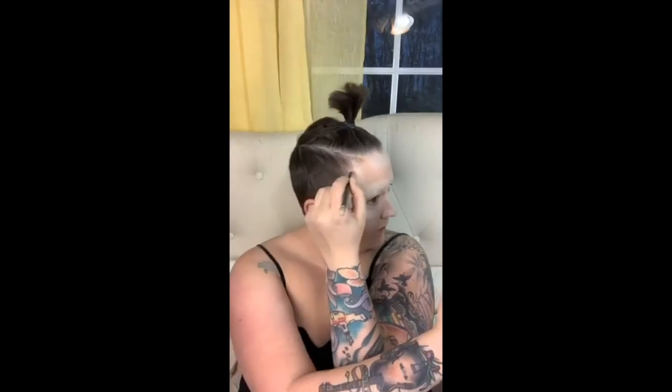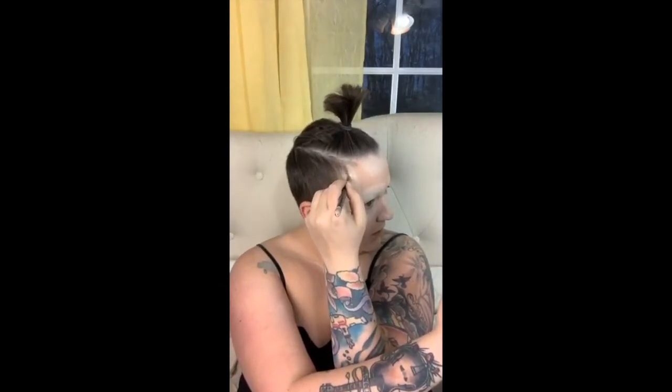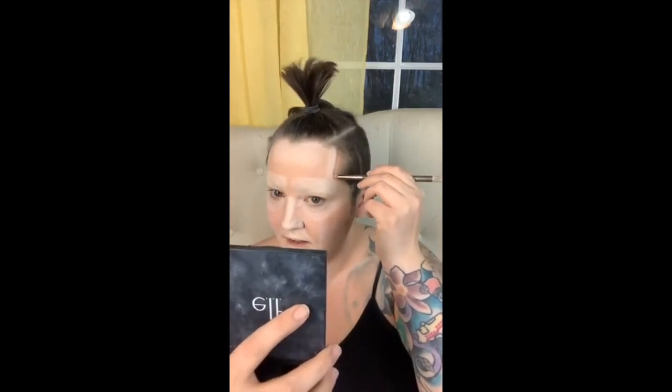So yeah, I just use this little brush in here. Do the same thing to the other side. Sorry that I'm blocking your view. I look head on, make sure I'm even. All right. Looks like I brought this side a lot lower than that side. Okay, so we're gonna bring this one down to match. There we go.